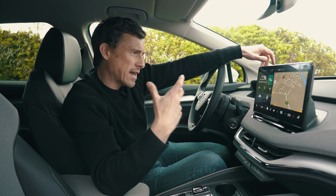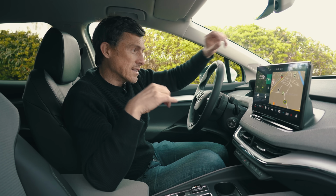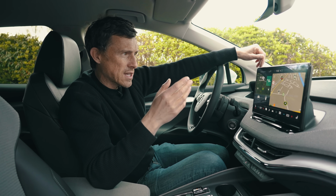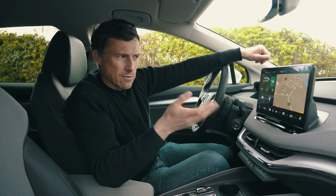There's been various problems with connecting my Apple CarPlay or Android Auto, which you can do wirelessly, but it's a bit temperamental. Another thing that I found is that the voice commands can be temperamental. Sometimes they work really well, sometimes they don't. So I'll try them on this Skoda. Now, to activate them, you can do it using your voice, and they've decided to call their assistant Laura, which could be annoying if your wife or girlfriend is called Laura, because then it'll keep piping up.